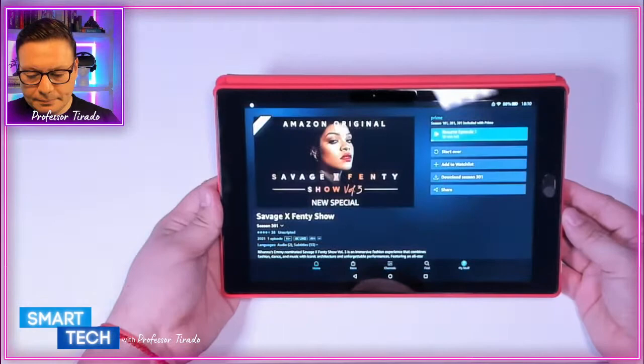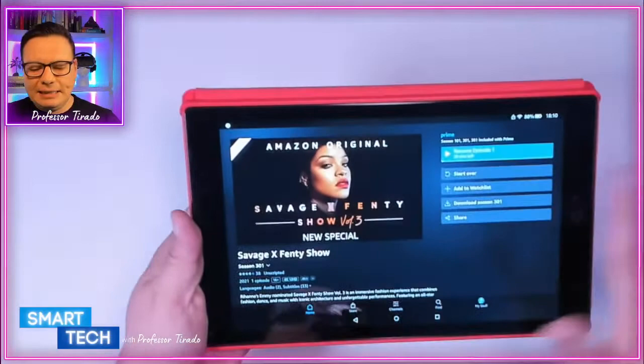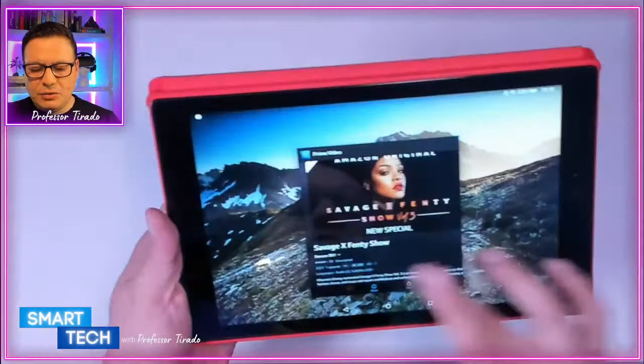Oh, I lowered the volume. Anyway, it will tell you whatever you want. So it's not only a tablet that allows you to watch movies, read books, and pick up recipes. You can use it as an Echo device.